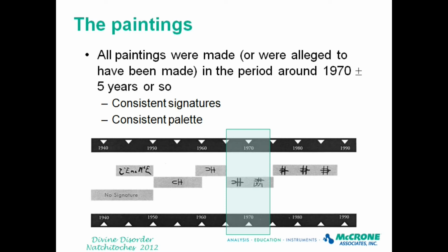That's important because her signature evolved considerably over the years. Don't forget too, she was illiterate. So when you use the word signature, you have to take that with a grain of salt, and that actually plays in later on, we'll see.